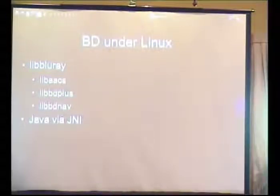And there are a few... There's the libBlu-ray project that I've seen. It seems a little stagnant since October or so, but they have started with three subsections. They've got AACS decryption. They have a BD+ virtual machine simulation and the starts of a clip info and playlist parser in there.